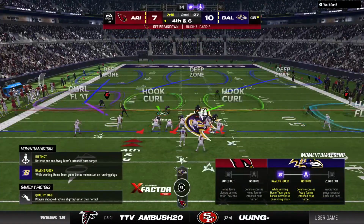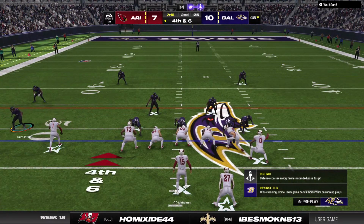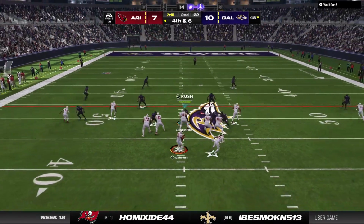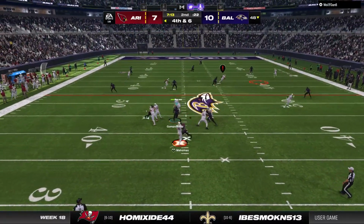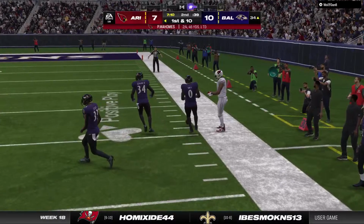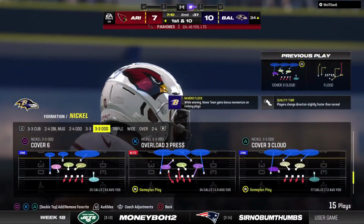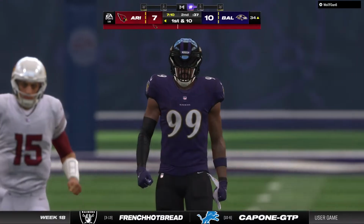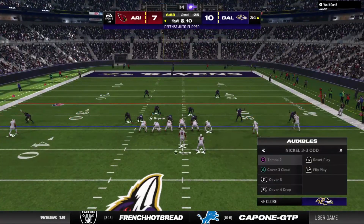Mahomes and the offense staying out there. They'll go for it on fourth. Mahomes throwing on fourth. He's got his target. That's complete. And he is out of bounds inside the 35. A curious decision to go for it, but it pays off with a first down.